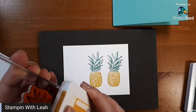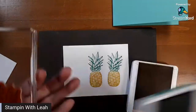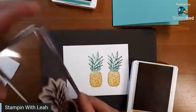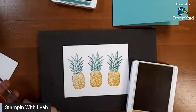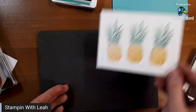Here we go. So I'm using the end that's very close to where the label is on our ink pad, because I can see where the ink actually comes to, so I can line the pad up nicely and get the right inking happening. There we go. So we've got our 3 pineapples stamped across our card front.